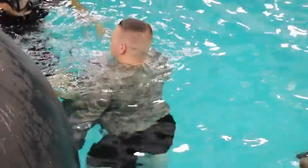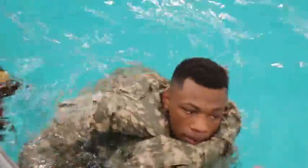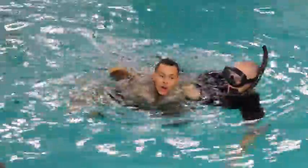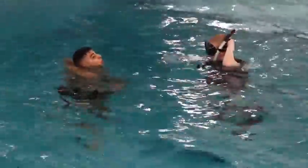We taught them how to use their equipment, their actual pants. So they doffed their pants and they actually created a flotation device out of it, a very effective flotation device. So if they did have to do a river crossing or something and they're not the strongest swimmer, they know that they have that option to remove those pants and make a really good life vest out of it.